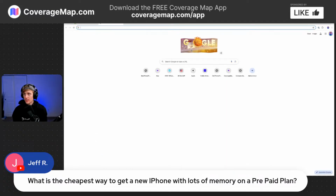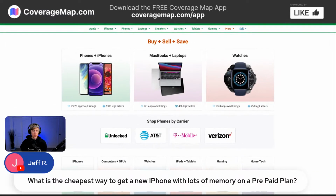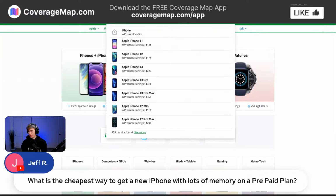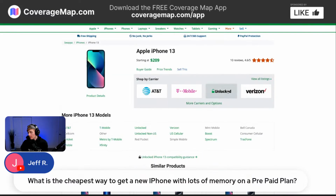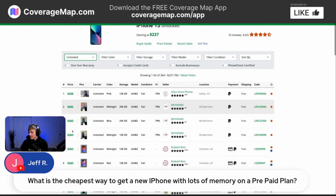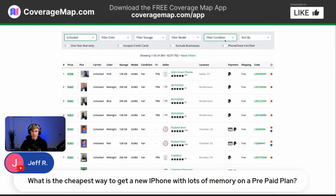If you wanted, you could consider going to a website such as Swappa. They offer gently used phones and technology. And with Swappa, let's see if we can find an iPhone 13 here. This is my preferred way, and Jeff, I'll go into more details. So you can see iPhone 13 unlocked, starting at $209. It's usually a little bit higher, yeah, $258, $260. And this is with 75%, 79% battery capacity in fair condition.